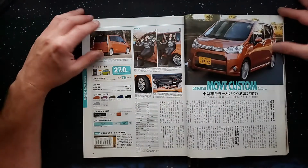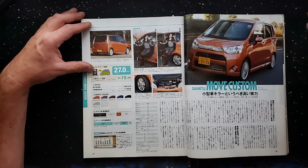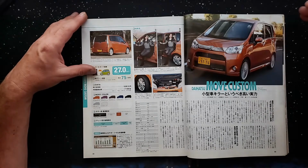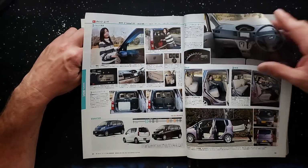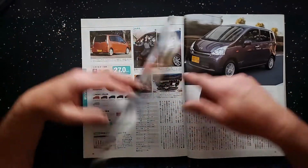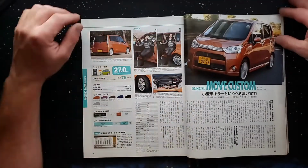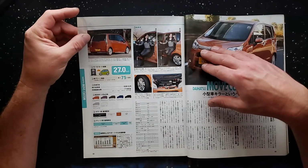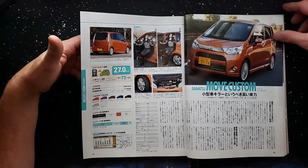Over we go. Move custom. Move over. She's wearing the same clothes, and the same shoes. I wonder if they just did this on the same day at the same place. Let's see, is it the same tree in the background here anywhere? It does look like that might be what they did. Yeah, look, the grounds are the same. So same place, two different cars, maybe more. Same chick. Right, so it's an interesting color.